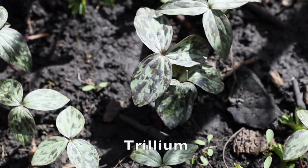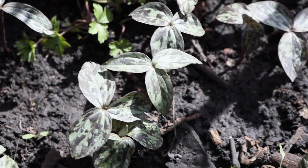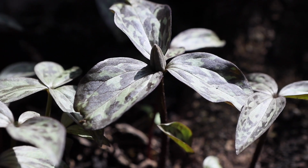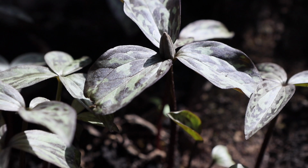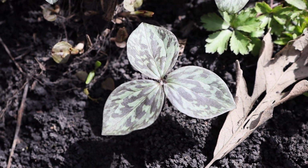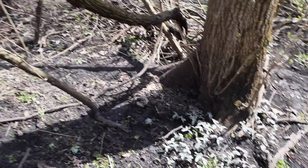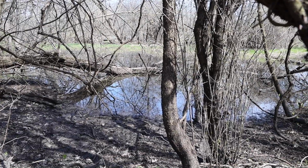Here is that trillium again. Again, trillium with a prefix of TRI. It's got 3 leaves. See, this one right here, it's just about to start putting a flower out pretty soon. I just love the pattern on those leaves. So cool. And if you look over here, here's that pond with all the frogs in it.